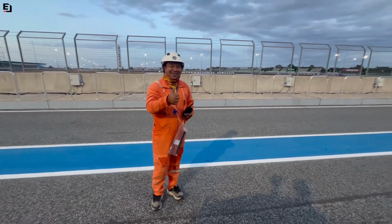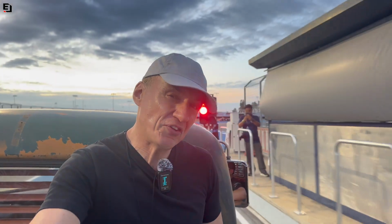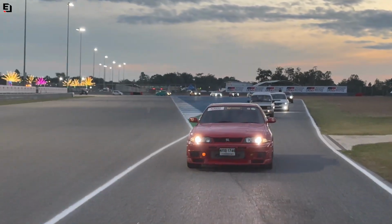Absolutely mental. We are heading out of pit out into turn 1 in a 70-year-old American classic truck that is swapped out on the engine. It's got multi-link suspension.